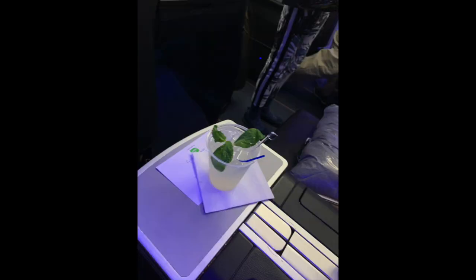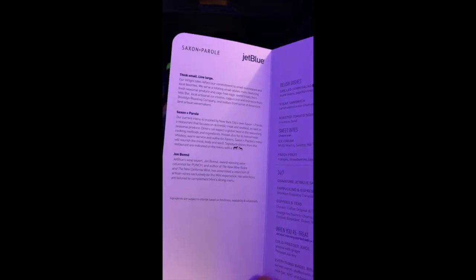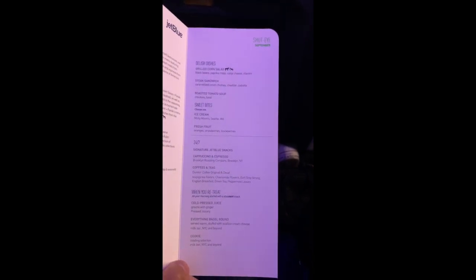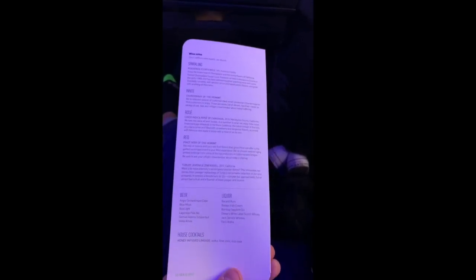They have a signature JetBlue Mint drink with vodka. It is absolutely amazing. And one awesome thing is that every flight, no matter what, even if it's a red-eye flight, you get a menu. And this menu here talks about the in-flight meal service as well as the wines and beverages on board. One unique thing about JetBlue Mint is that they do a choice of 3 out of 5 options, and they give you mini plates rather than one large plate.